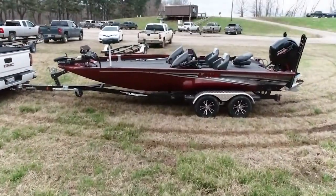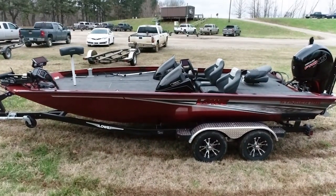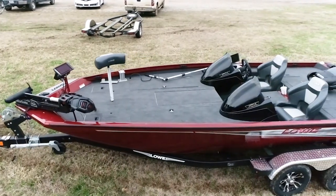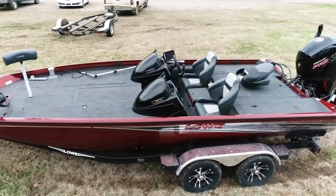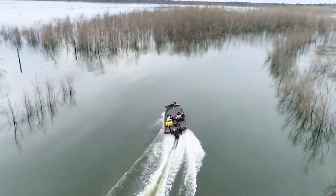And today we're going to be fishing out of the Dream Machine. This is my brand new low Stinger 198 fishing boat. This thing has got a huge casting deck. It's a dual console model. Got the best upholstery in the business. Got giant storage everywhere. It's a big, stable, dry, smooth riding boat.